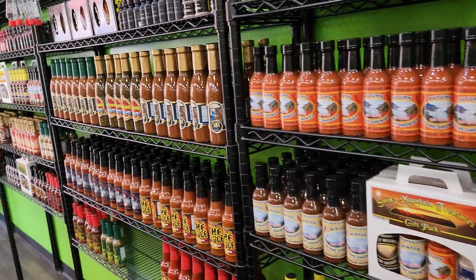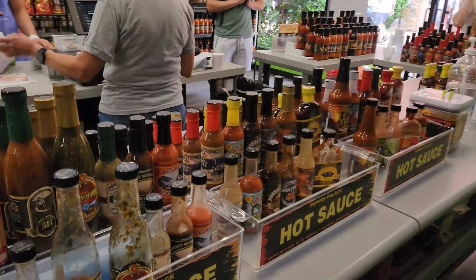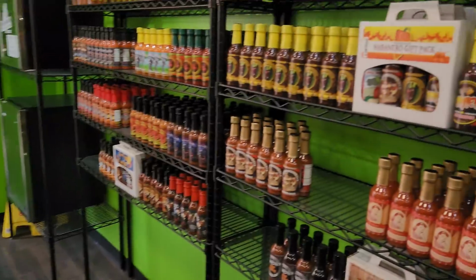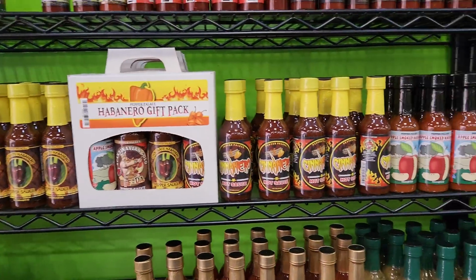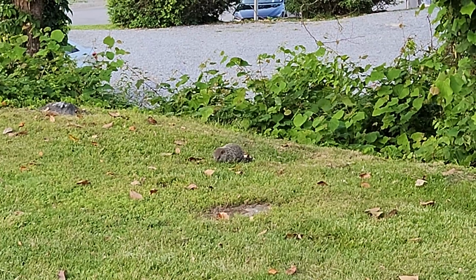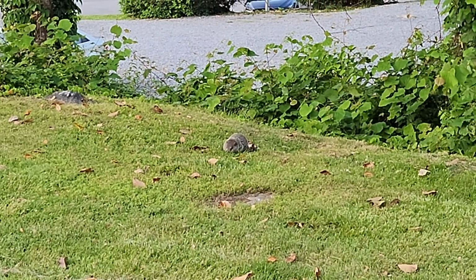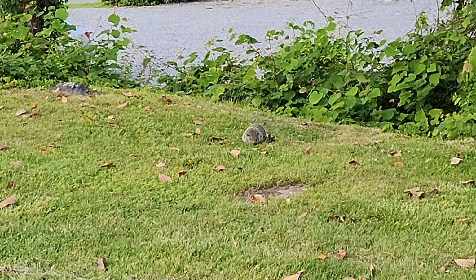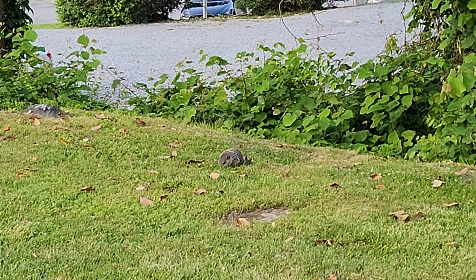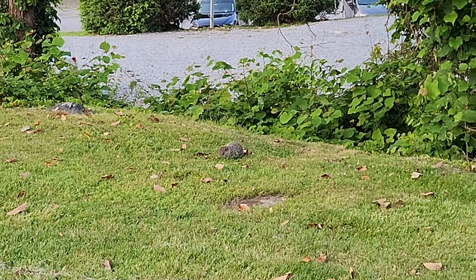One of our stops is always the Pepper Palace. You get to sample some different sauces and salsas. There are a million of these in town. The Gatlinburg groundhog is out. They're so cute. We always look for him by Shamrocks. So adorable.